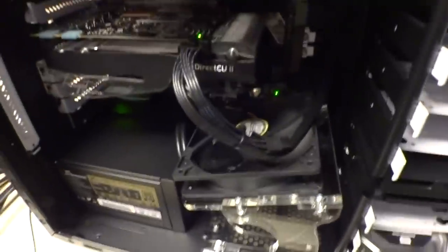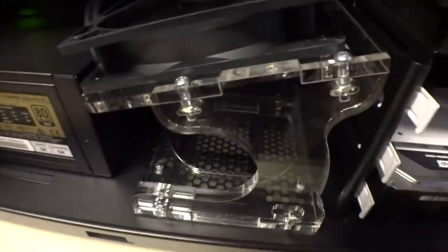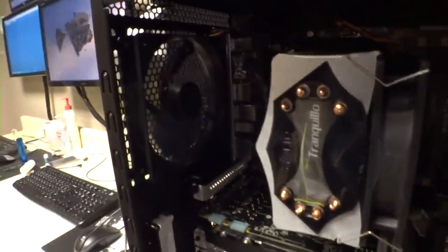And that's awesome. And this is definitely quiet, and we're in a very quiet room. This is a very, very quiet room, as you guys can probably tell listening to this video right now. This is legitimately silent. I've heard liquid-cooled machines that are louder than this.